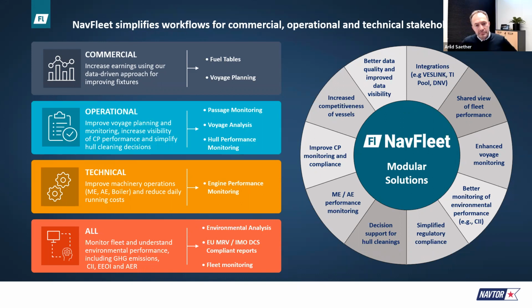So we have different, let's say, modules. It's not a one-size-fits-all, because we know there are a lot of different stakeholders. So we need to have a solution that can cater to all these different stakeholders with different types of usage. So in our NavFleet solution, we have modules that fit the commercial teams, the operational teams, the technical teams, and also others like the C-suite, many different users as well. And you can set up the product so it fits your requirements and needs.